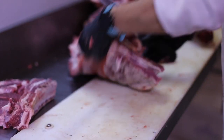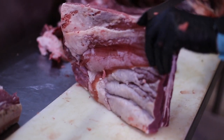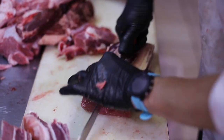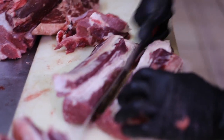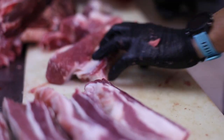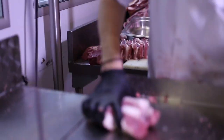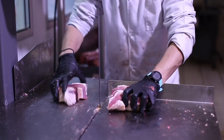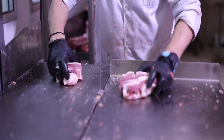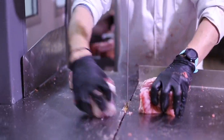We cut in between the bones. Very, very popular cut this. As you get to the top of the short rib, it does become more fatty, so we've got to try to cut away a little bit of that fat. Then we move over to the bandsaw. As the name says, blocked short ribs. Cut it through. Very popular for stews and for curries.